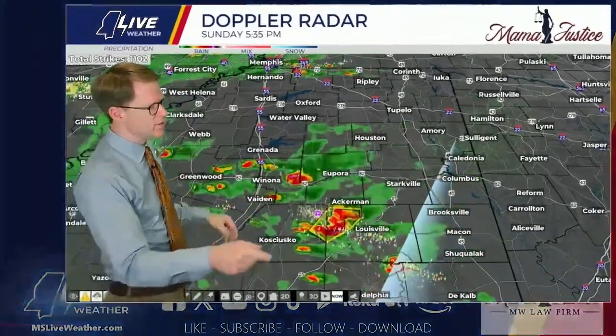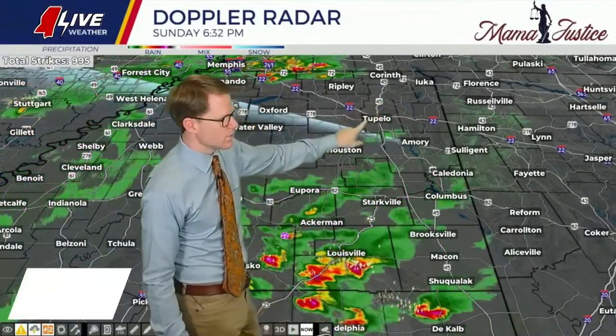As we look here on Mama Justice Doppler radar, one of the groups helping us to track these storms moving from northwest to southeast. From some of those spots we're talking about, such as Iuka and Burnsville and Fulton and Boonville and Corinth and say Saltillo and Tupelo, the heaviest of this is to the south. We will have some thunderstorms that come in tonight.